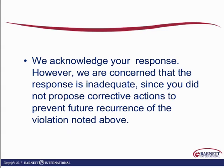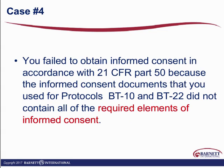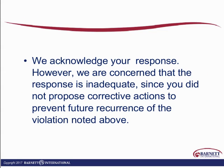So the FDA acknowledged their response. However, we are concerned that your response is inadequate, since you did not propose corrective actions to prevent future recurrence of the violation noted above. And I can tell you that you can look at these whole letters, but when the hands were shaking, well, what does that mean? We don't even know. Is this somebody who has some disease? Was it just that day that their hands were shaking? They were obviously able to fill out their own patient diary and fill out other paperwork. Why weren't they able to fill out the consent form?